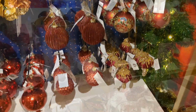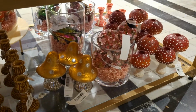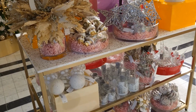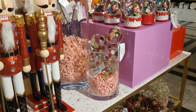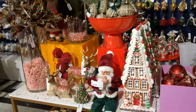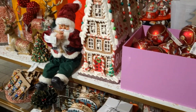Now, if mushrooms are your thing, you've got some mushroom decorations down the bottom here, but also as you go down here past the candlesticks, look at all the different collection of mushrooms you've got there to put your candles in. I love the gingerbread house here. The only thing is, it's extremely expensive, £240.